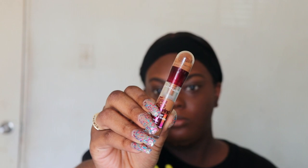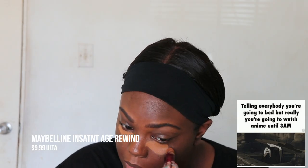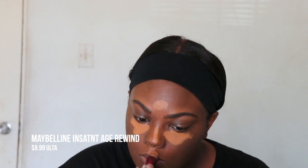Next, I'm going to conceal and make it seem like I wasn't up all night watching anime like I normally do. But for concealer, I'm using the Maybelline Instant Age Rewind Concealer.